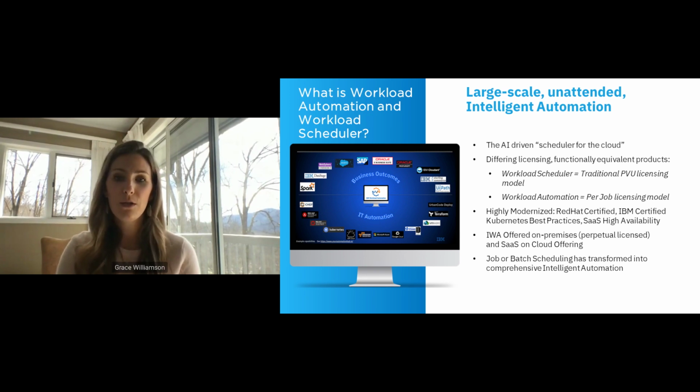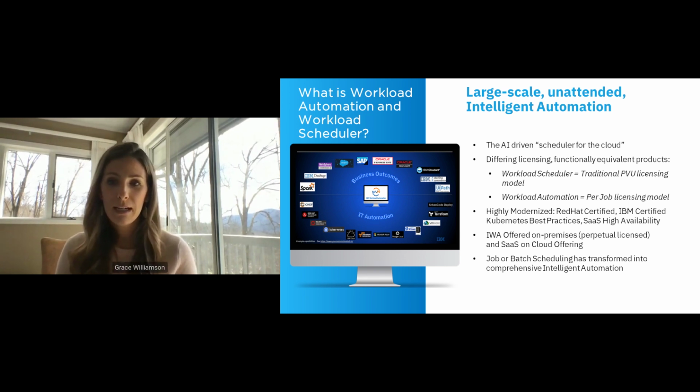Now we'll move into an overview of workload automation. You can see here that it is known as the AI-driven scheduler for the cloud, and it's automating large-scale, unattended, and mission-critical intelligent automations, really, that any business can use and has to use to successfully operate. With workload automation's ability to provide a central point of control for automation, you can think of it as a spoke and hub concept that's visualized there on the left on that computer monitor.